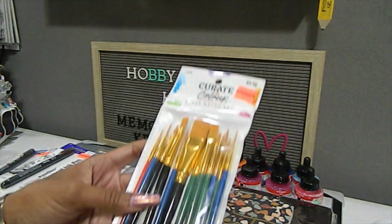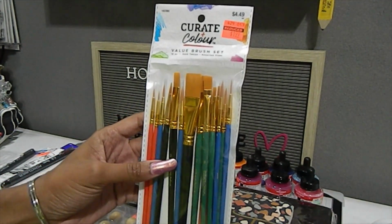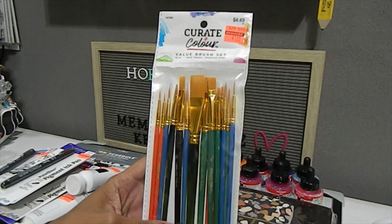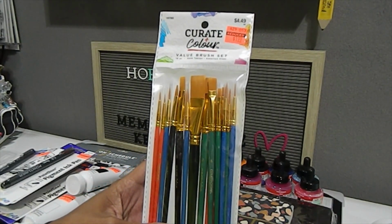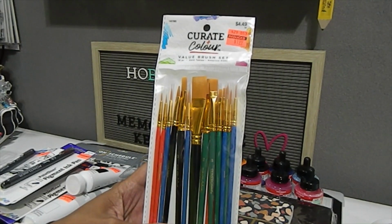I picked up some extra paint brushes. They had a lot of their paint brushes marked down. I just got the 1 pack because I didn't need that many, since I have so many already in my stash. But it's always good to stock up, especially if you use a certain medium that happens to mess up a brush.